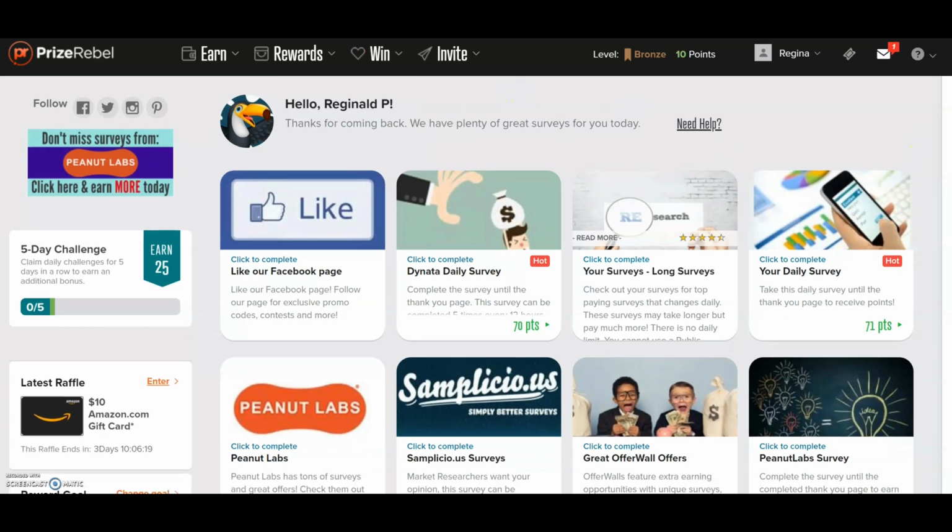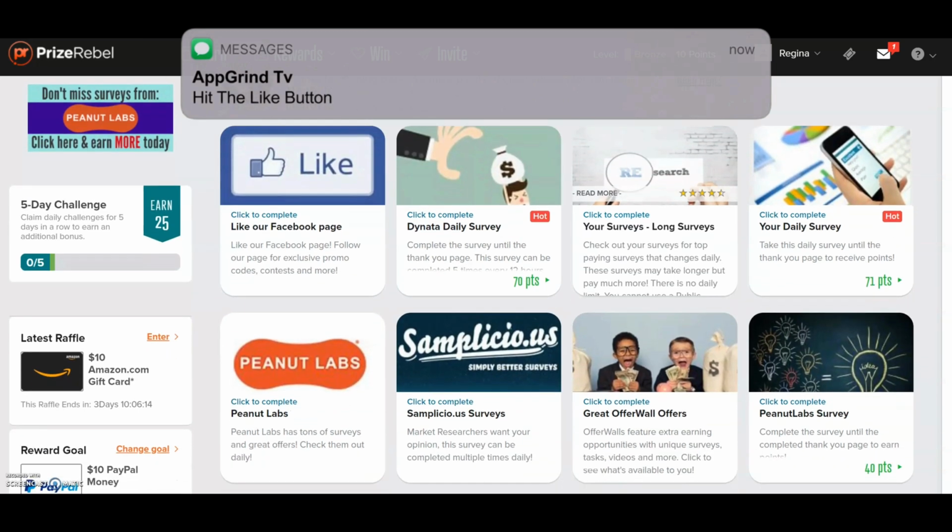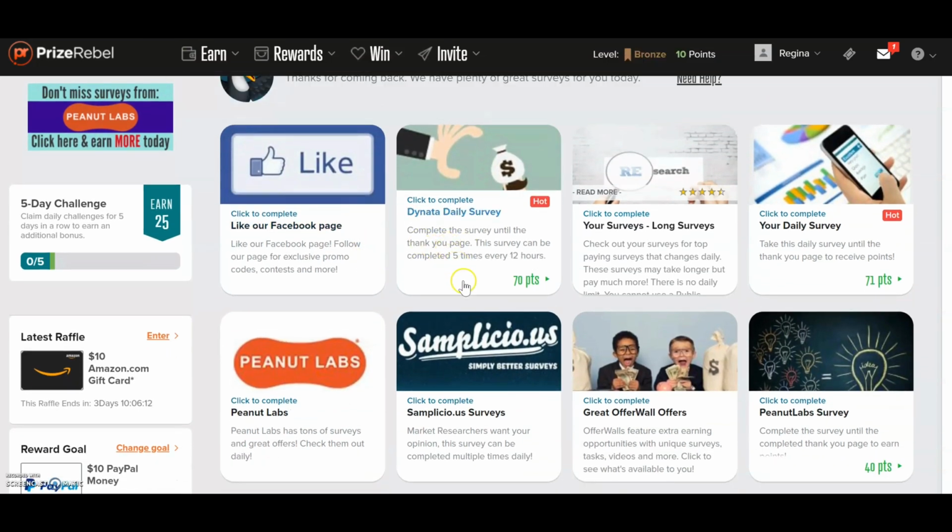So let's just go over some of the surveys that they have here. So they have this survey right here. You can get 70 points because you're going to accumulate points and redeem those points for the gift cards or for PayPal money. Yeah, you get 71 points right here for doing this survey.